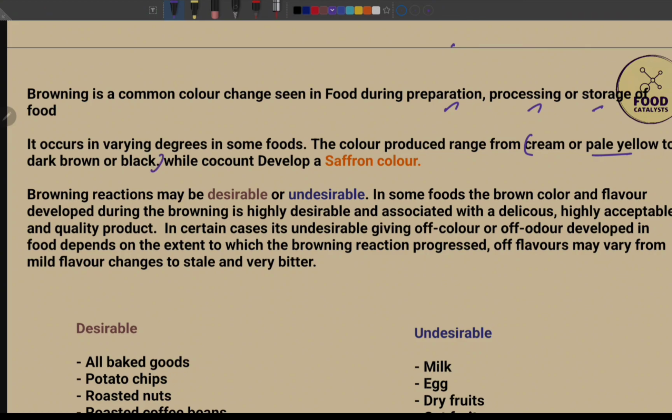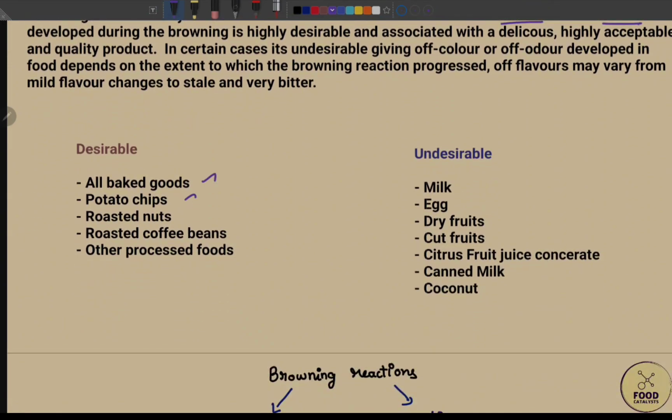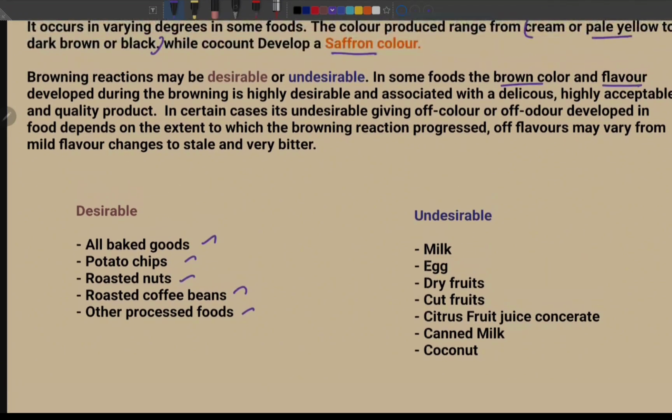And see, coconut has a special ability. It can develop a saffron color while browning. This browning can be desirable or undesirable. Where it is desirable, it is highly associated with the quality of the products. For example, the brown color and the flavor developed in baked goods, potato chips, roasted nuts, coffee beans and other processed foods are highly desirable, right? The brown colors and the flavors which are developed during browning.